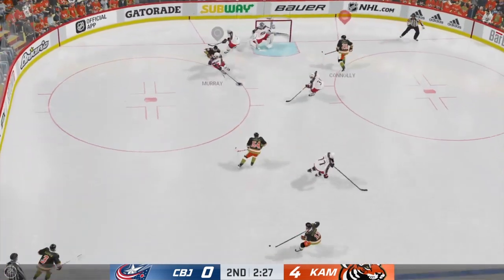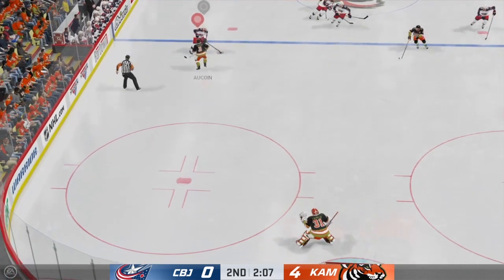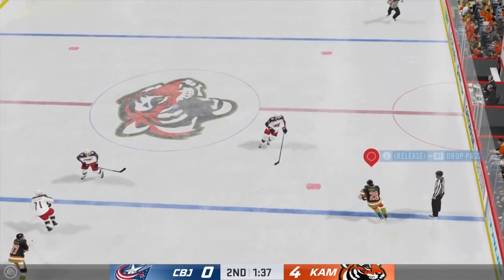Jostling for the puck and still moves away. Oh, so close. Passes on over to Foligno. Centered out in front. Oh, and that one's good. Broken up by a great defensive play.